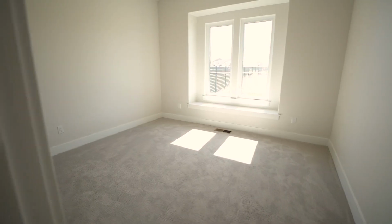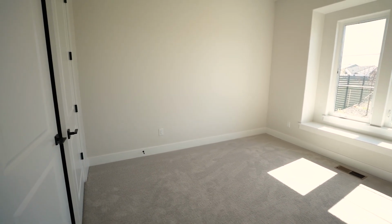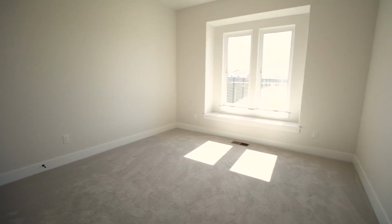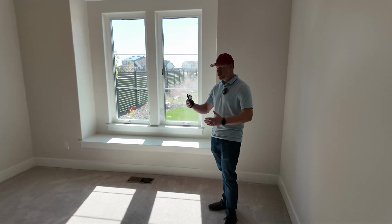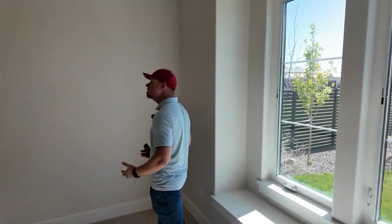So no bonus room on this, all single level, so it's gonna feel really spacious. I feel like single level homes are gonna feel larger than a 2-story home because you don't lose space in extra stairways and hallways that you do in a 2-story home. So again, really nice size bedroom.